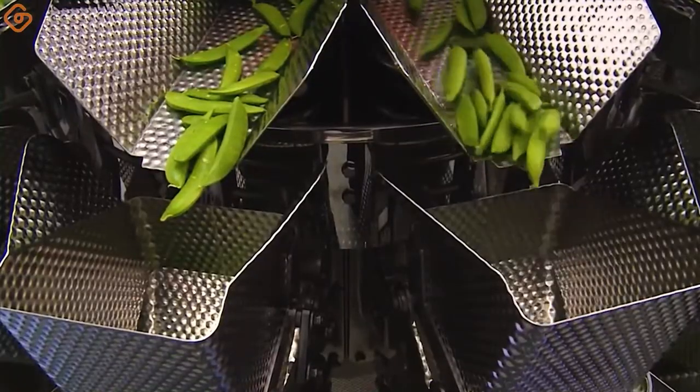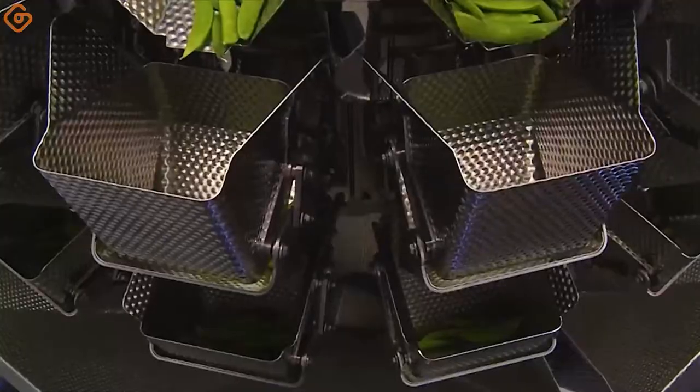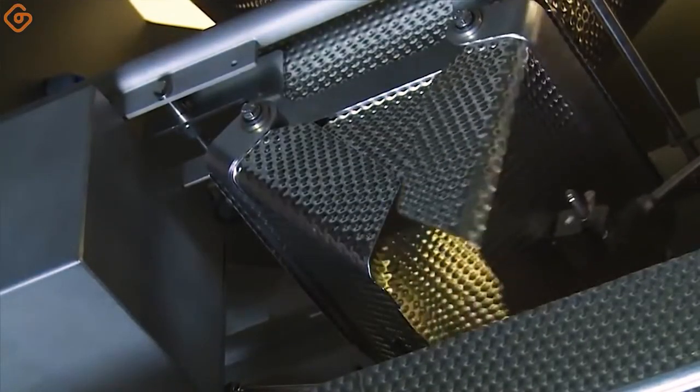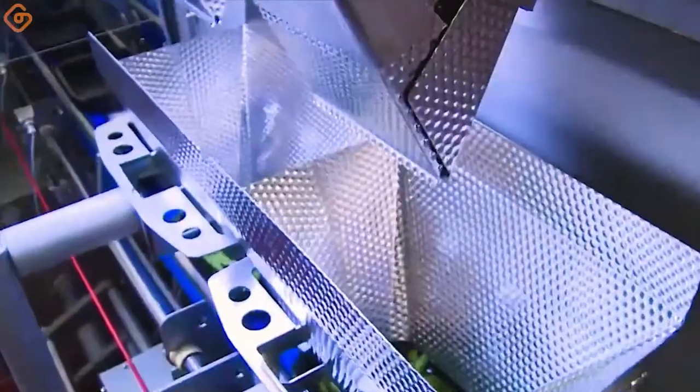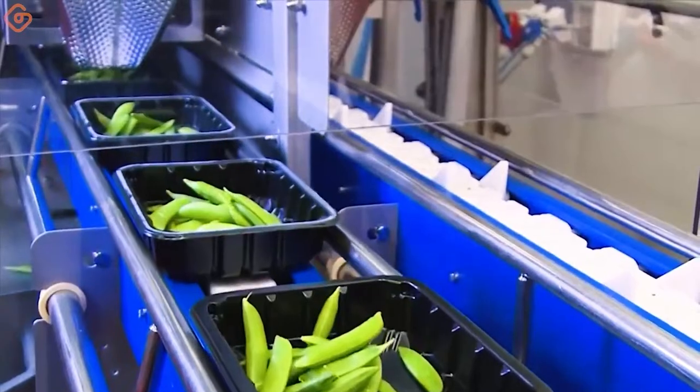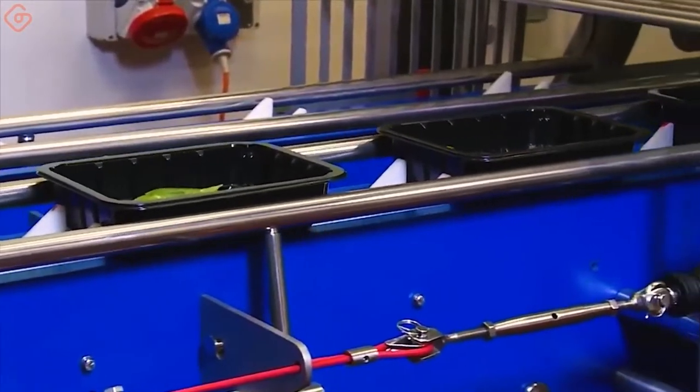And do you see how this line works like a miracle of technology? From removing unnecessary leaves and stems to packing the peas into storage containers, every step is performed with precision and efficiency. That's the magic of automation in food production.